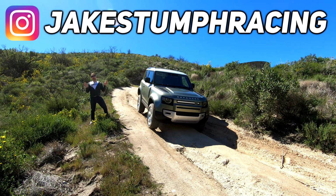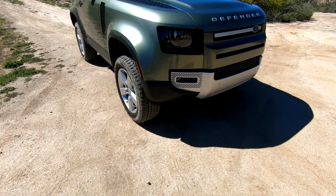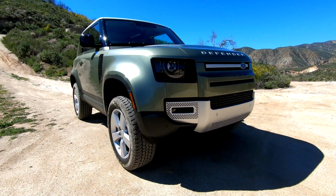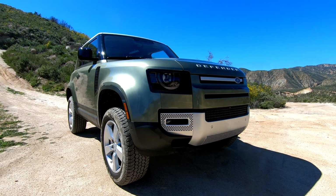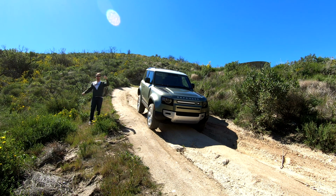It's an automotive icon, a vehicle renowned for traveling the harshest terrains and the harshest climates all over the world and coming out victorious. This is the all-new, reborn Land Rover Defender. And as you can see, it's not all style and no substance. Land Rover has made this thing one of the most capable vehicles you can buy today on four wheels. So, let's see how it does out here in my favorite off-road spots outside of Los Angeles.